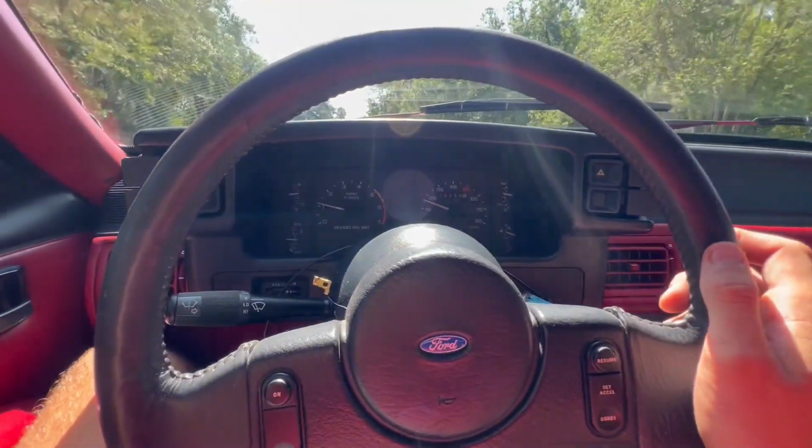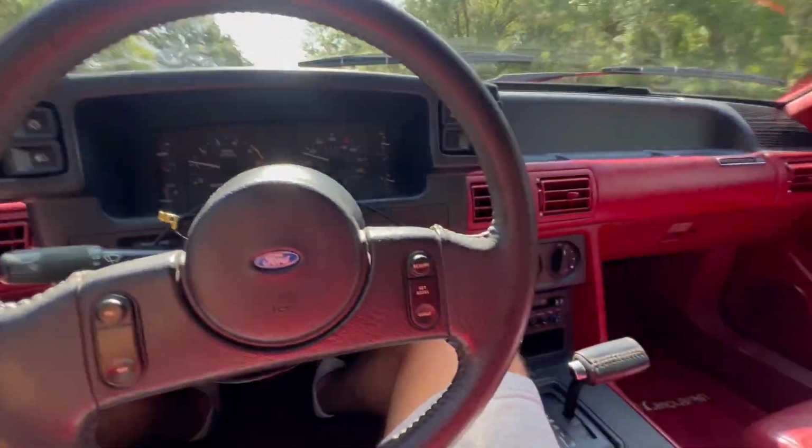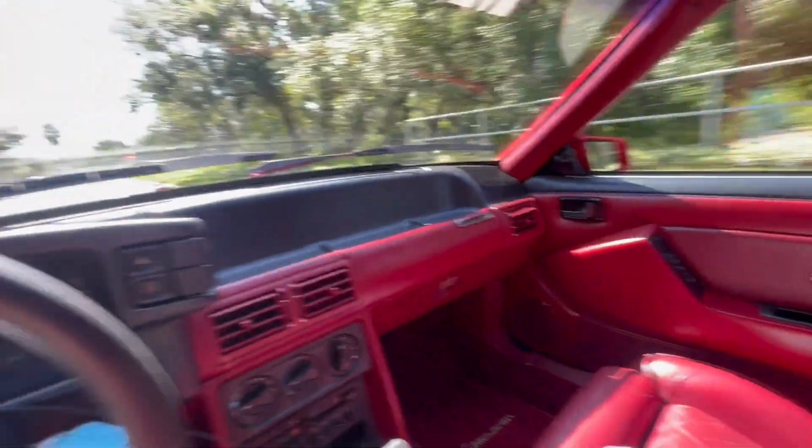Definitely come here and check this out. 87 red Ford Mustang. Beautiful car.